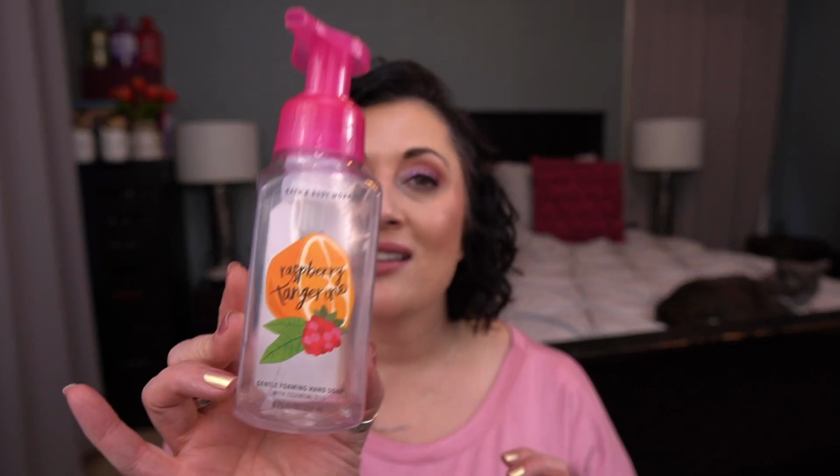These are older. I think this is from 2020. And this one is from 2021. Raspberry Tangerine. Scent notes for this one are wild raspberries, fresh tangerine, and lemon zest. This one was lovely too. This is something I would absolutely repurchase.